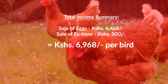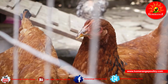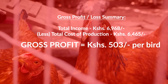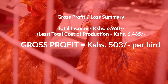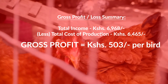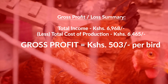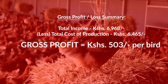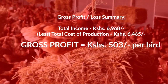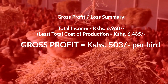6,968 shillings. Now, the question then that we need to ask ourselves, have I made a profit or have I made a loss? And to establish that, we are looking at an income of 6,968 shillings, and our cost of production or total cost for rearing this chicken was 6,465 shillings. So the profit that you have made, and remember, this is for a period of 1 year, 8 months, the entire 20.5 months of production, we are talking now at the age of about 100 weeks, you've only made 6,968 shillings minus the 6,465 in expenses, and this only gives you how much?